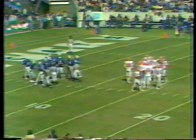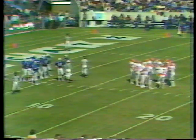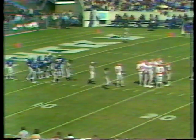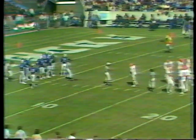Kevin Mack, short yardage as Kentucky's defense closes down. May have picked up enough for the first down. Appears to be about a yard short, however. Depending on where they mark the football, they mark it at about the 7. I think they're going to measure for it. Yeah, I was going to say possibly enough for a first down. They are bringing the chains on.